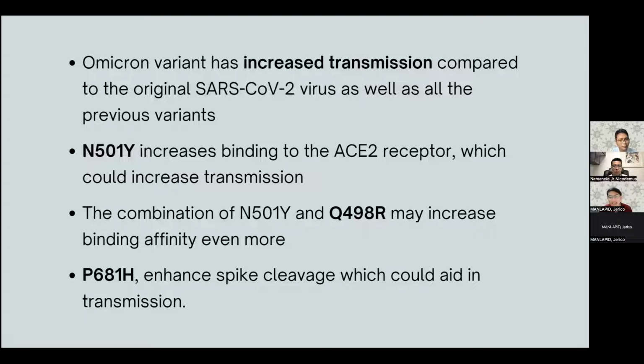So the H655Y is proximal to the furin cleavage site and may increase spike cleavage. So I didn't put it here in the presentation because the H655Y was found to be irrelevant pala. So sinasabi na naman ng studies na si N501Y talaga yung may pakana ng mga increase in transmission, as well as sa Omicron, the combination of the N501Y with the Q498R.